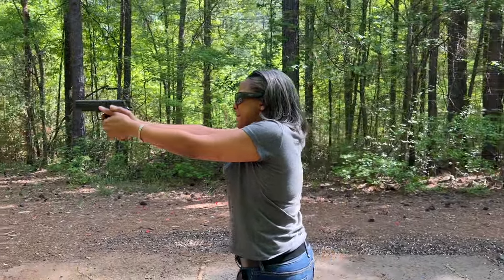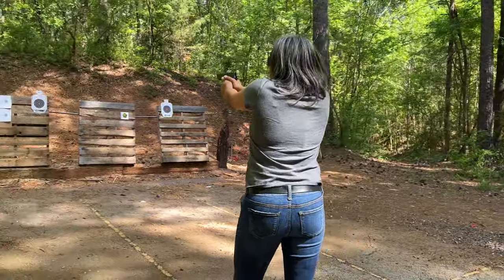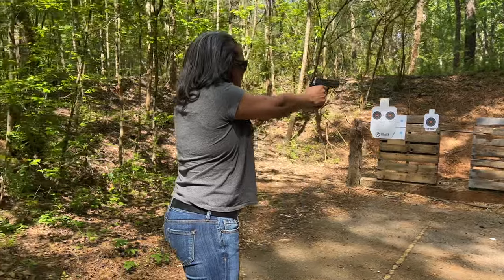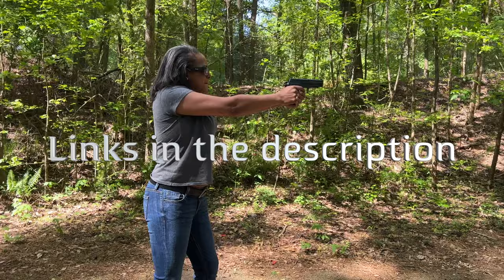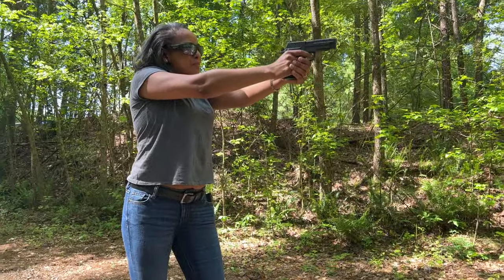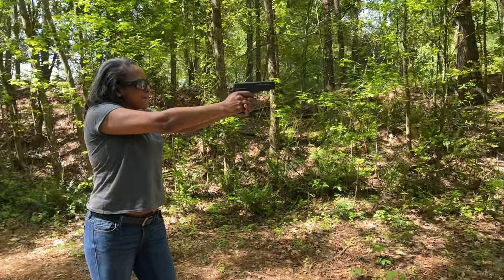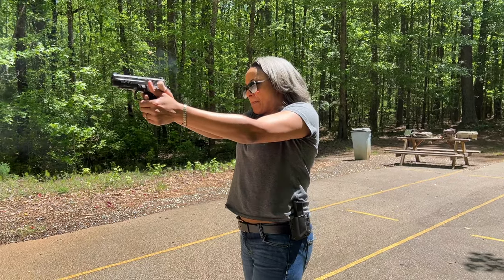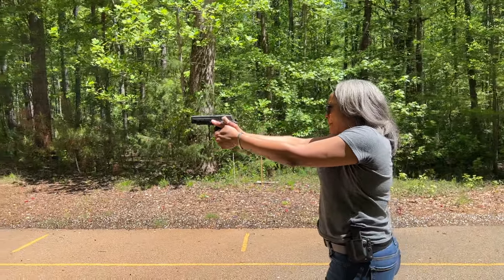And then I also found out that JSOC sent some operators down to participate in this qualification process. They walked away saying that anyone that can qualify in this should be and is considered part of the 1% of top pistol shooters in the world. So I'm like, man, if I'm looking at a 357, why wouldn't I get what some would consider SMEs, subject matter experts in the field? And it's just a really good gun.